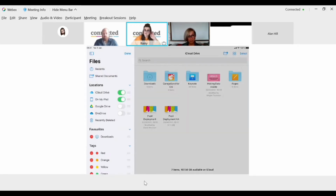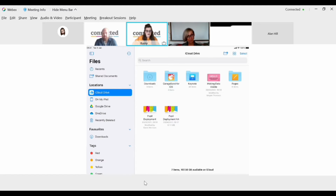And what you'll see is that gives me access to all of the services that I can use with files. So you can see Google Drive's there, OneDrive's there. I'm just going to switch them on by toggling to green to make sure that they are there. And then I'm going to tap done at the top right where that ellipsis was before. And you'll see now in my locations on the left-hand side, I've got my iCloud Drive and my iPad, but I've now also got my Google Drive and my OneDrive.